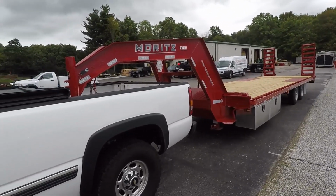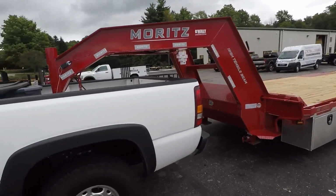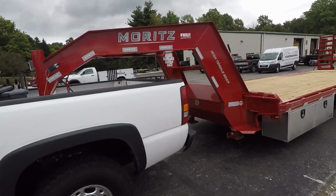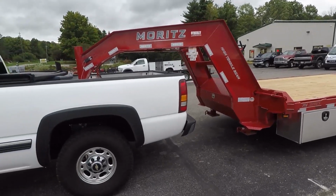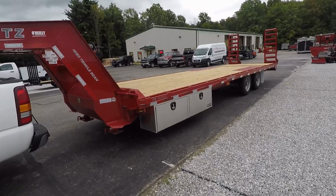Brand new Moritz Gooseneck Deckover. So I custom ordered this trailer through O'Reilly Equipment. My salesman was Sean Wendell. I'll give you his information. Sean was great. You guys know I sell trucks for a living. So I know what kind of a sales experience that I like to have, and I know what kind of experience to give my customers, and Sean was great.